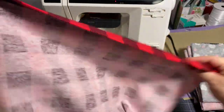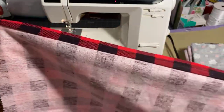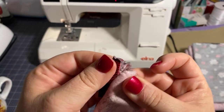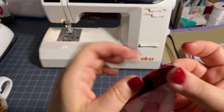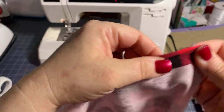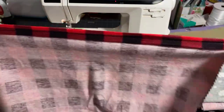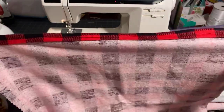That's fine, Daryl. So this is just so that I have a nice finished edge. And all I did was I pressed it over. You see this here? Just want to kind of open it up so you can see. I pressed it over and pressed it over again. And then I just did a seam across the edge. And I did that here as well on the other side.